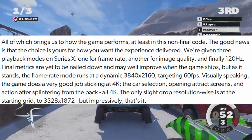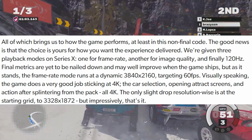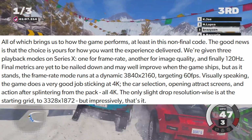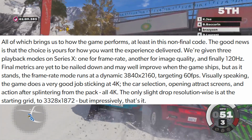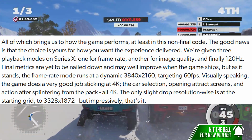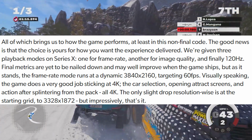Visually speaking, the game does a very good job sticking at 4K. The car selection, opening and track scenes, and action after splintering from the pack, all 4K. The only slight drop resolution-wise is at the starting grid to 3328 by 1872, but impressively, that's it.